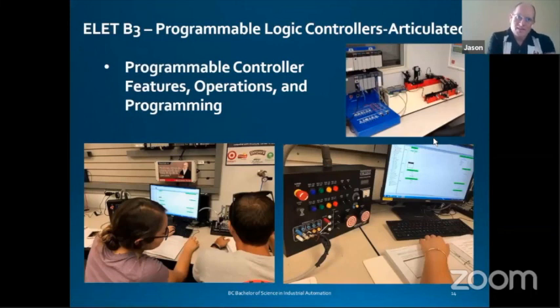Okay, this course, PLCs, this is the Intro PLCs class. There's not a prerequisite for this, so you can register for it anytime. We work with the Allen Bradley line of programmable logic controllers. For this particular course, the B3, you'll be working with these PLCs right here, which are the SLC 500. And you get hands-on experience programming with ladder logic, the programming language, and control.